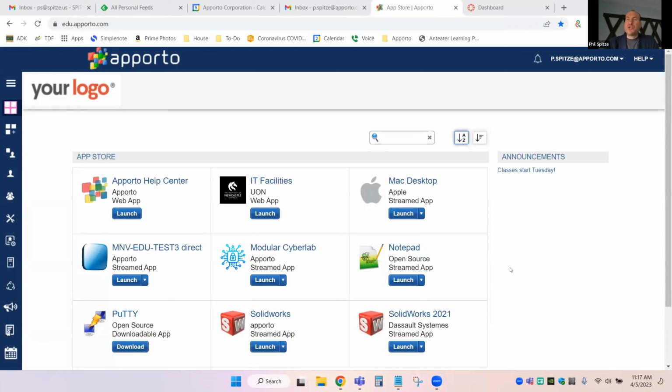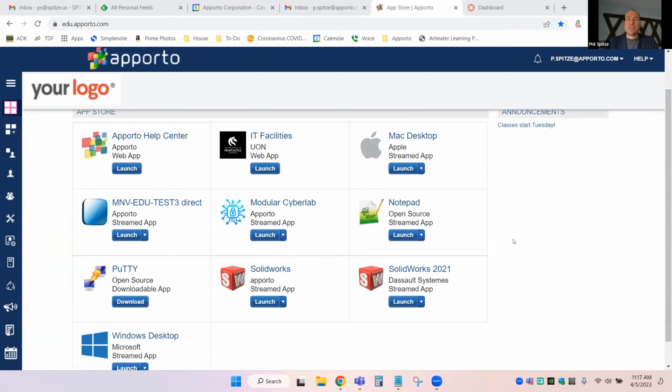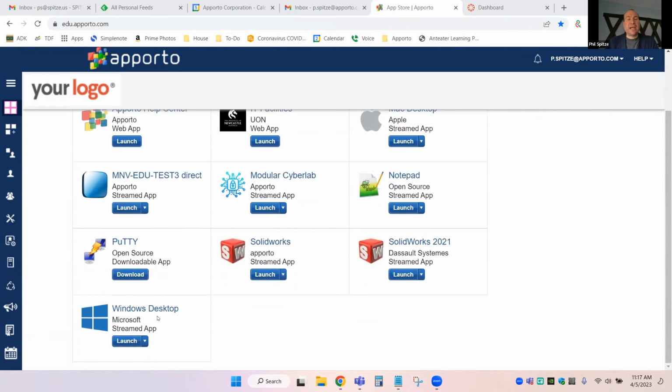So there's really two entry points to Apporto for students and for academics. The first is through the App Store, which you can see here. This will give a list of the different applications, websites, even downloadable apps and full desktops that a student or faculty might have access to. Again, all based on permissions and access.